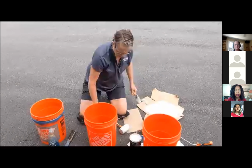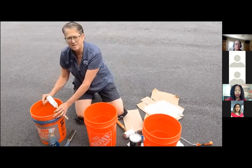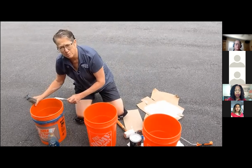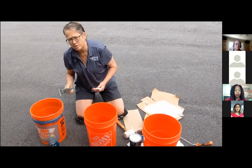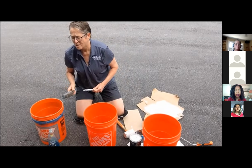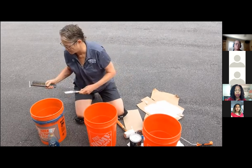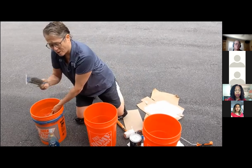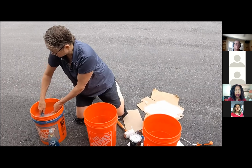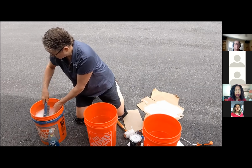So in our next step, we're going to start in this first bucket. This bucket has a little bit of the soap in it. That's going to help break down this latex paint. I'm going to use a wire brush. They make a brush comb that you can get from Home Depot too, but I've always used a wire brush for this process, so I'm going to continue to do that. I'm going to dip my brush down in the water, and I'm going to take my wire brush and just brush it through the bristles. And I'm going to do this for a while.